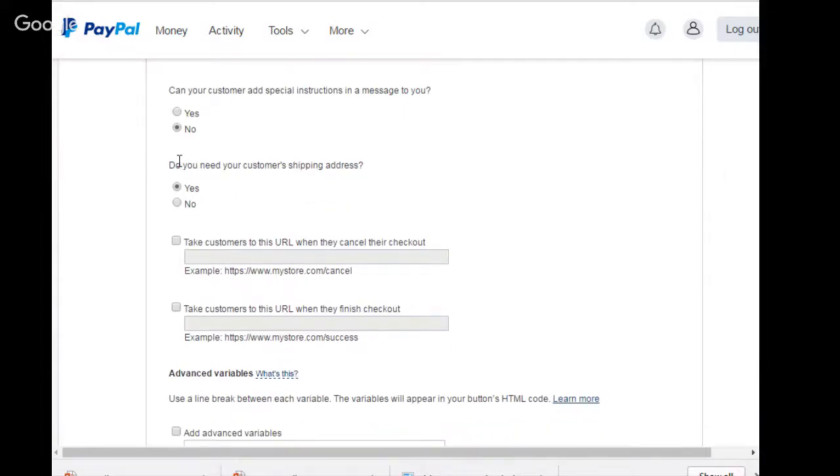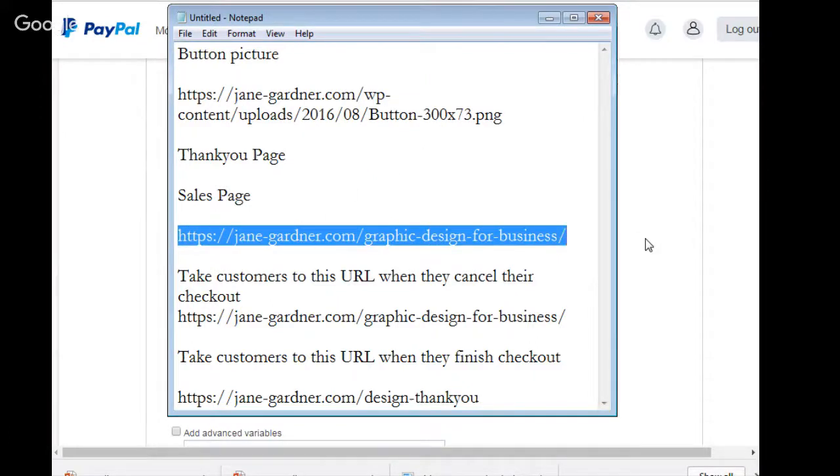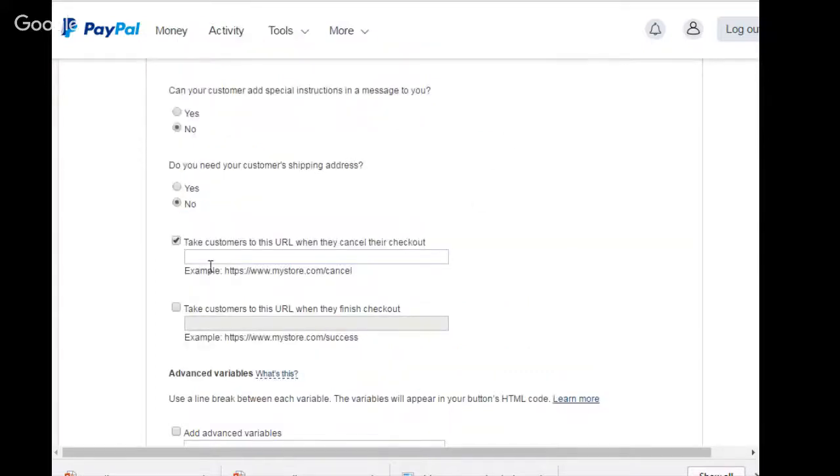So no. And do you need your customer's shipping address? No, because it's downloaded right away. And so we want to take the customer back to the sales page. So there we go. And download that and put it in there.